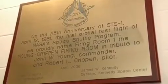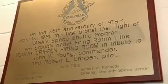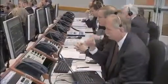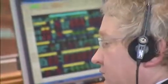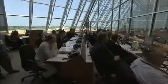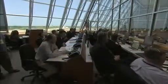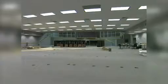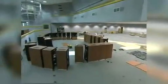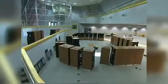Firing Rooms 2 and 3 also were equipped and staffed. Shuttle launches require 2 active firing rooms, one as the primary and one with senior engineering and management personnel teams. A third firing room is capable of stepping in. Firing Room 4, which had been a conference room during much of the shuttle program, was remodeled and opened in 2005 to give the launch team more room and modern computers.